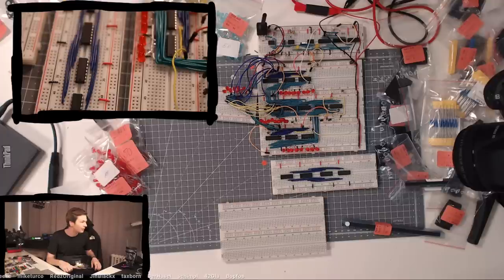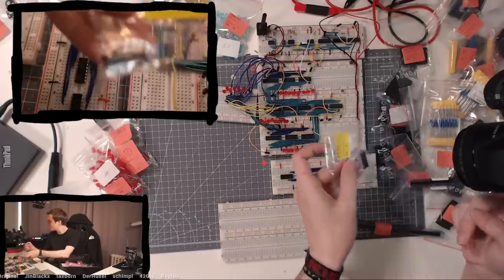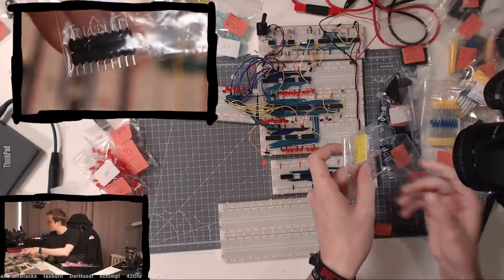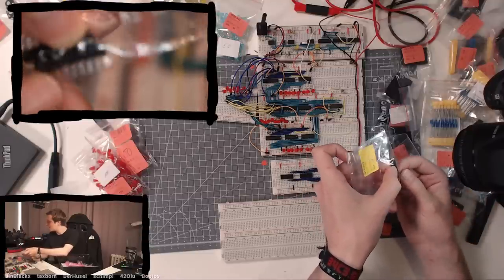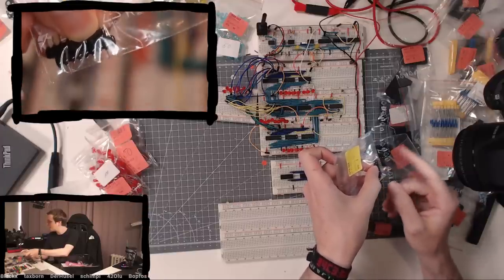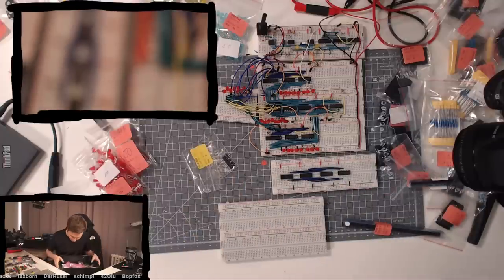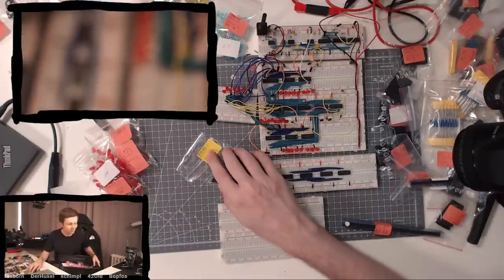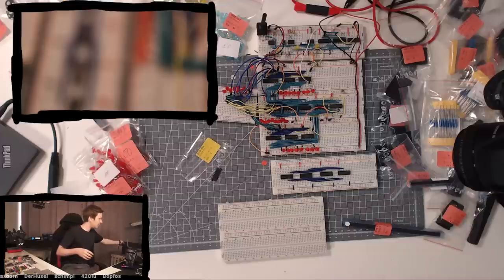That sounds crazy. Okay, so I have here these array resistors. Basically they are also just resistors, but put in a package like this. The idea is that you can use them easily to hook up a lot of single LEDs and give them all the resistor they need, but I forgot what value they had. Oh, 470. That might be a little bit too high for our purpose though.